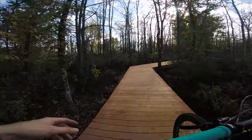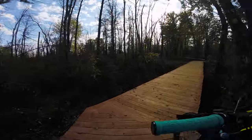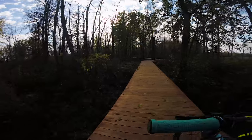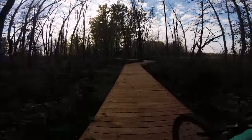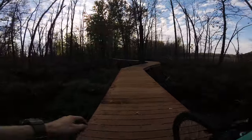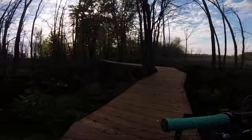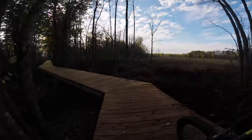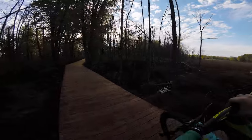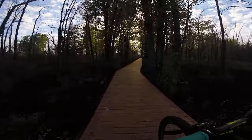This wasn't here before. This is insane. This is crazy nice. This must have cost so much. So it looks to be about 6 to 8 foot wide. That's about 6 foot probably. And yeah, there used to just be a trail here, and I guess they propped it up. So nice.